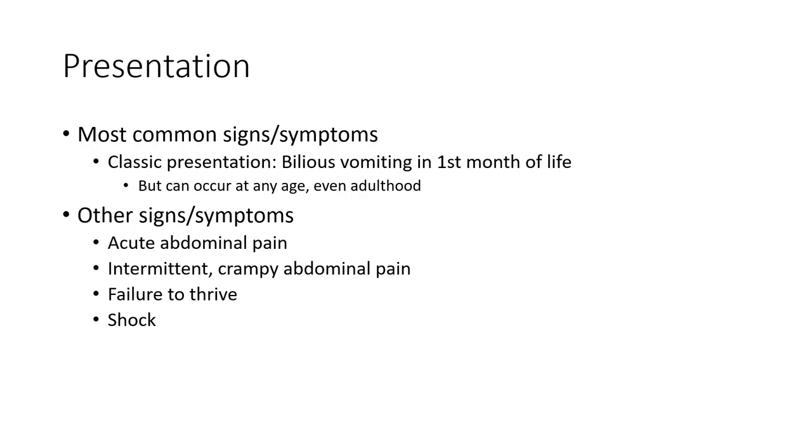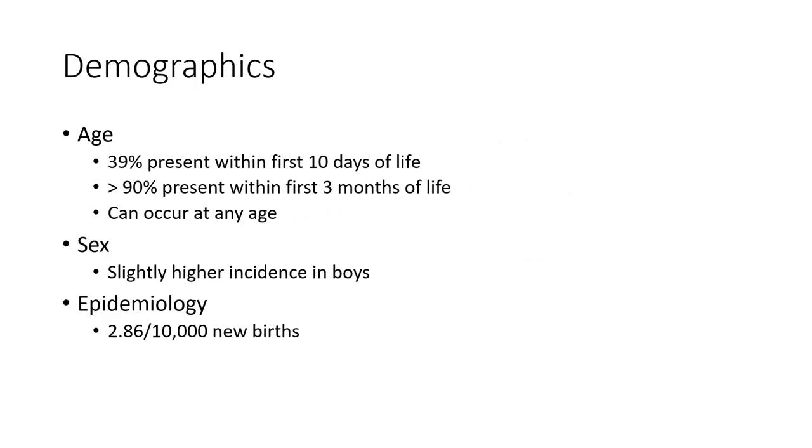Most common signs and symptoms: the classic presentation is bilious vomiting in the first month of life, but it can occur at any age, even adulthood. Other signs and symptoms: acute abdominal pain, intermittent cramps, abdominal distension, and shock.